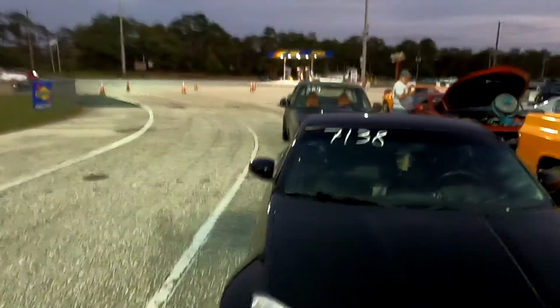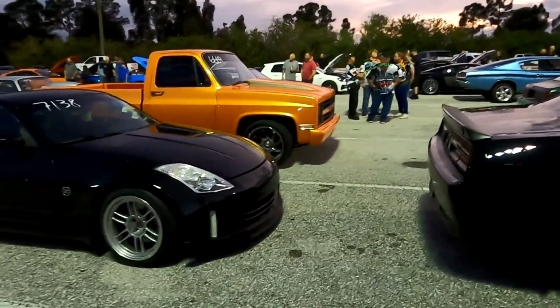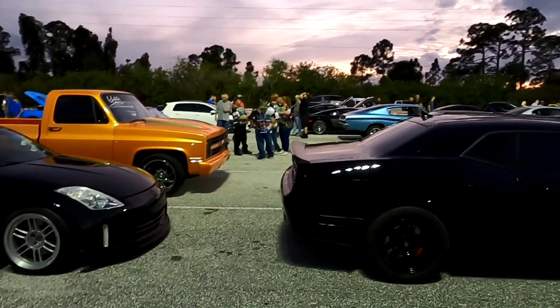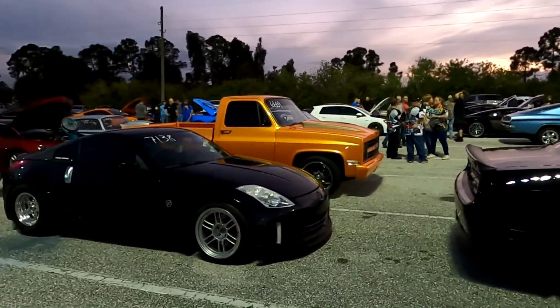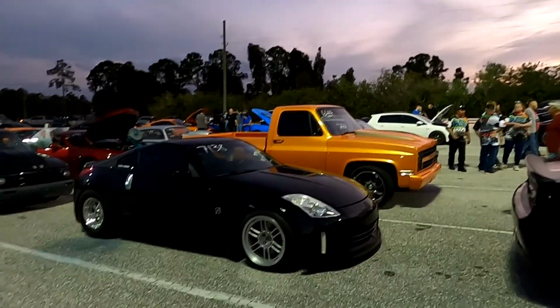A lot of cool cars out here, as always. It's really nice coming to events like this because it's not as crowded. You get to talk to people. You get to learn about different cars. As much as we love our Nissans and our VQs, it's always interesting to learn other stuff, whether it's Chevy, Mopar, whatever it may be. We all don't know it all, and it's definitely a learning experience every single day.